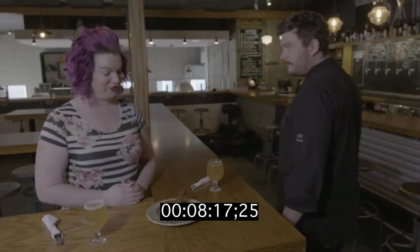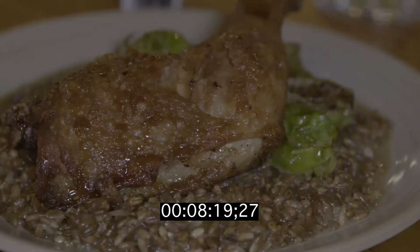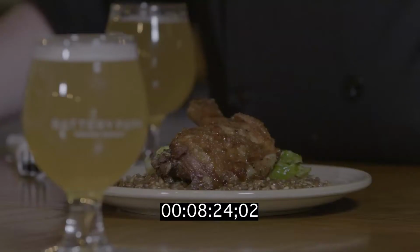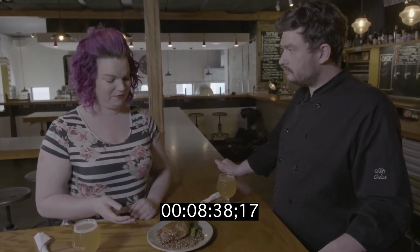So tell me about the dish. What have you made today? Okay, so what we have here is a confit chicken leg, rye malted risotto. So there's an obvious connection there with the beer, and brown buttered Brussels sprouts with a malt gastrique. The gastrique has malt syrup in it, and malt vinegar. And the rye in the risotto has been malted at Horton Ridge Farms as well.